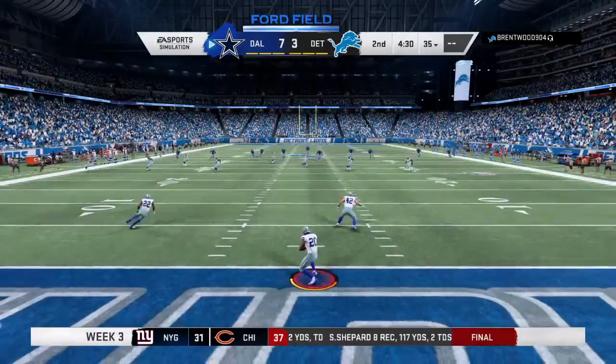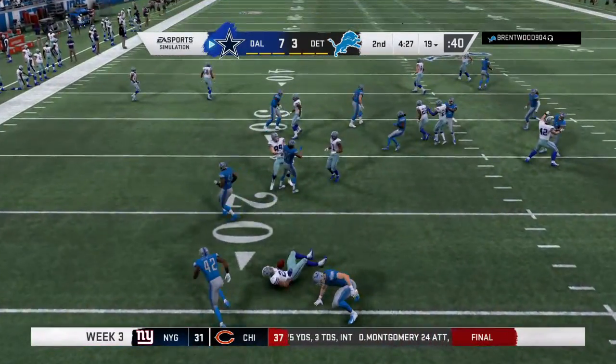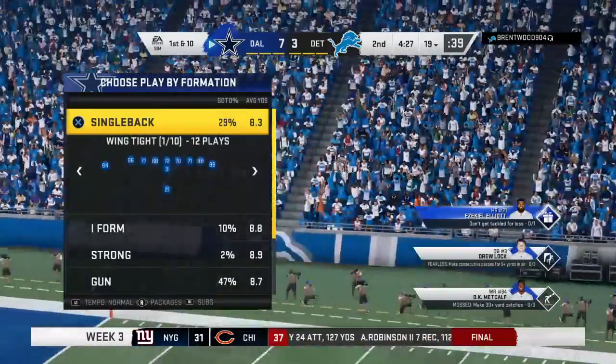And things were a little leaky in the beginning on that drive, weren't they? But how about the front 7? As they got closer to the goal line, things stiffened a little bit, forced the field goal.